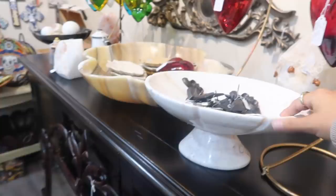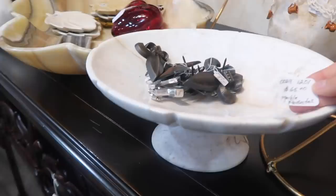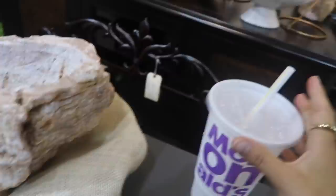This is marble pedestal 65. It's cute. Some rocks back here. These are different rocks. Kind of cute. This is cool. Nice. I don't think I'm gonna get it, but it's cute.